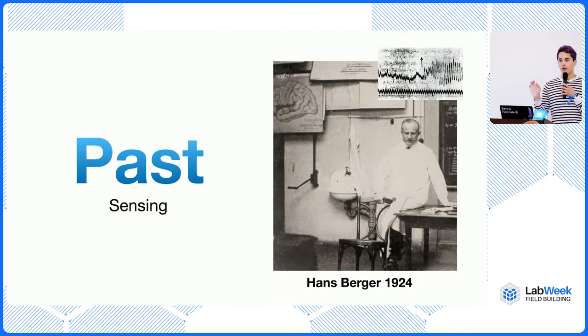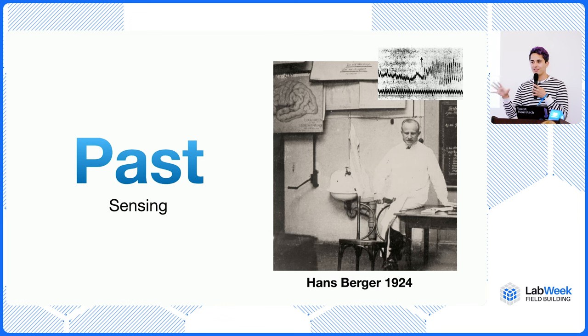OK, so far, I've really been talking about stimulation for therapeutics. So put something in the brain, put in electrical discharge, it changes the activity of neurons firing, upregulating or downregulating, and hopefully that causes some therapeutic effect. But the BCIs we tend to think about when we talk about BCIs are actually sensing. And this doesn't go back quite as far. So Hans Berger in 1924 was the first person to measure electroencephalography. So you can see him sitting here with a picture of the brain in the corner. This is the first time we're starting to see human brain waves.